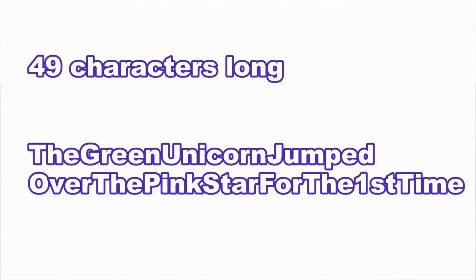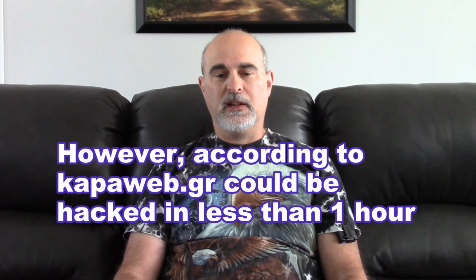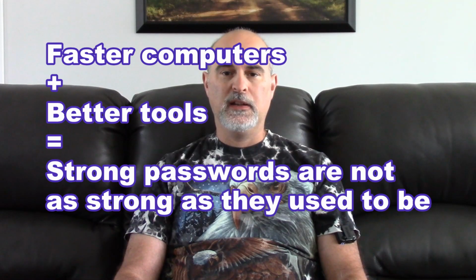You could use a password such as this one. The green unicorn jumped over the pink star for the first time. And note that this doesn't include any symbols, but it is considered an excellent password because it is so long and the sentence is weird. It doesn't make sense. It's not something that any kind of AI would be able to put together and say that that's a sentence that makes sense. So it is cryptic in a way, and the fact that it's so long, it's going to be very difficult to hack, and it would take a very, very long time for a brute force attack. And something like that, somebody would just give up unless it's of extreme value.